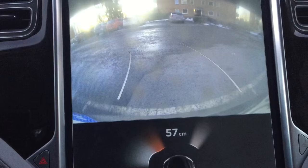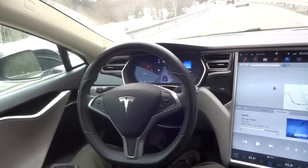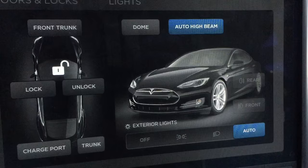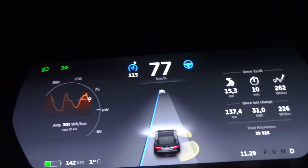It's like, for instance, when I got this car, I did not have the white lines on the rear back camera. I did not have the auto steering and autopilot, of course. I did not have the auto high beam. And there are a lot of things that have happened just by updating the car.